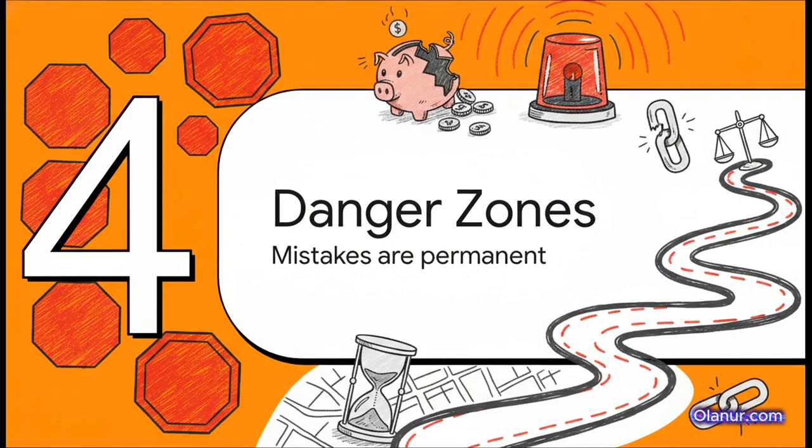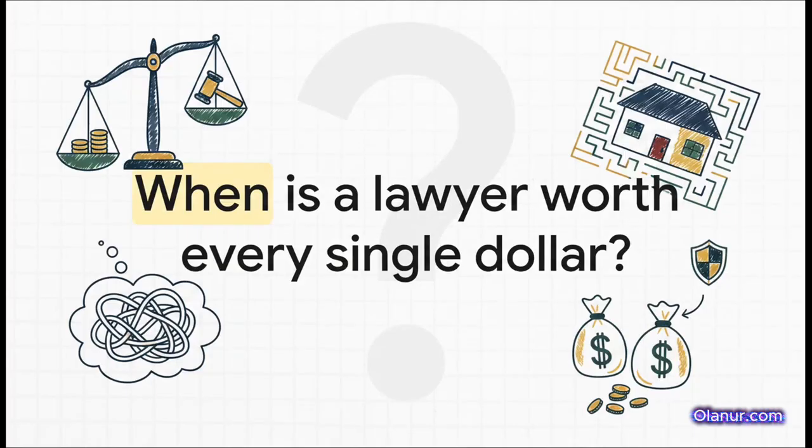Which brings us to Part 4, high-risk danger zones. This is when a mistake is permanent. Let's really step into those red light situations for a minute, because going in blind here can totally wreck your financial future. This brings up a critical question. When does trying to save money on a lawyer end up costing you everything?